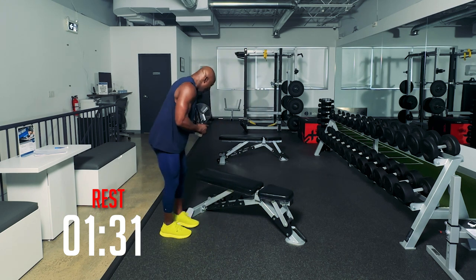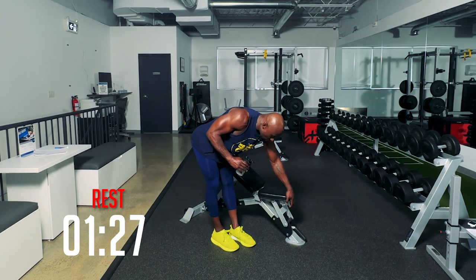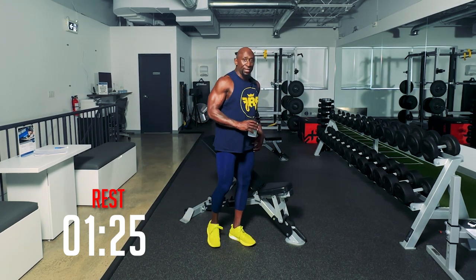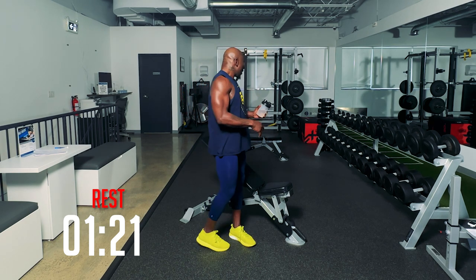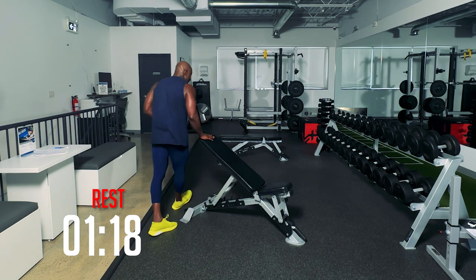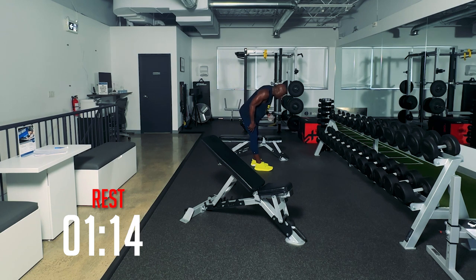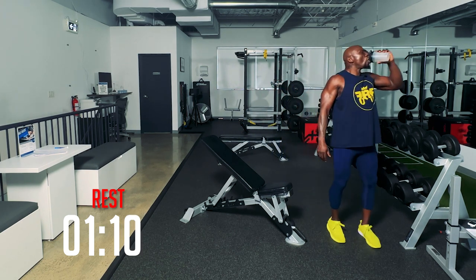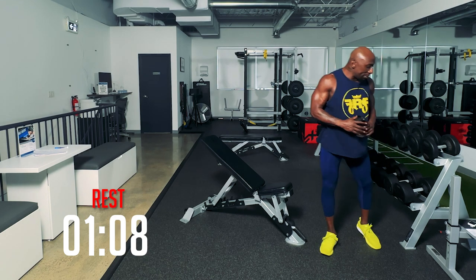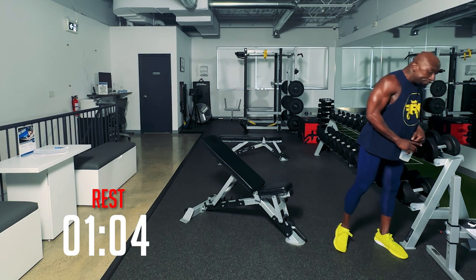So let's talk about the incline. I need to go heavier. 35 is not heavy enough. It's good for the 12 after, but it's not good. So I'm gonna try to go heavier here, probably throw down 50s, right? Again, first time I'm doing this, so got about a minute almost. Wow, doesn't feel like a lot of time.